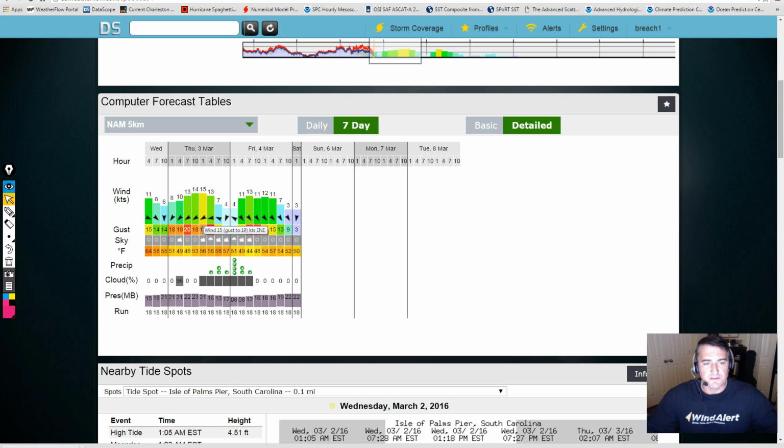Sea surface temperatures are about 55 to 56 degrees. Air temperatures tomorrow should make it up into the upper 50s along the coastline, especially with the cooler shelf waters keeping those temperatures down.